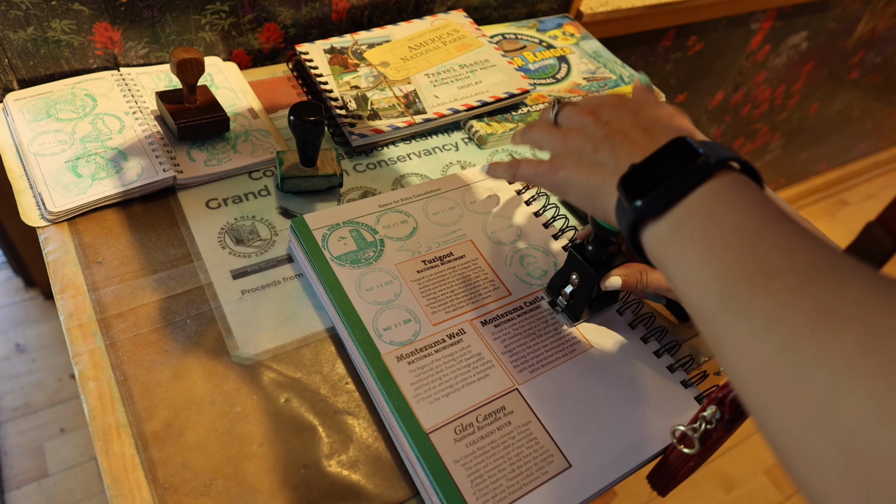Cindy and I have been to the west, the south. North was the only one left for us to do. So today we are checking off that bucket list item. So first stop is the visitor center. Of course, Cindy has to get her stamp and her stickers and things like that.